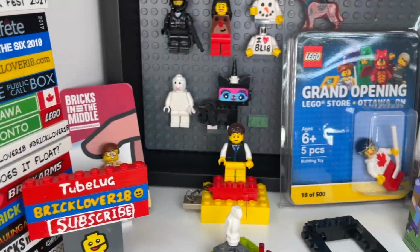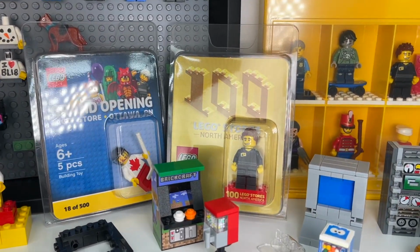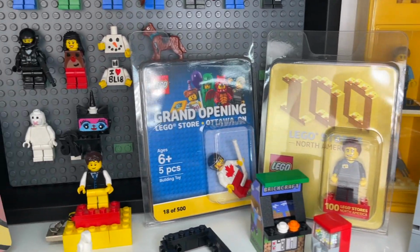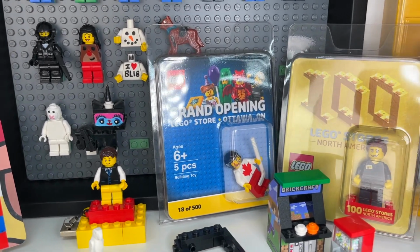So I've got that minifigure there. And then I've got 2 of the rare Lego Store minifigures. This one here is the 100 Lego Stores of North America grand opening, and this one here is the Lego Store Ottawa grand opening.